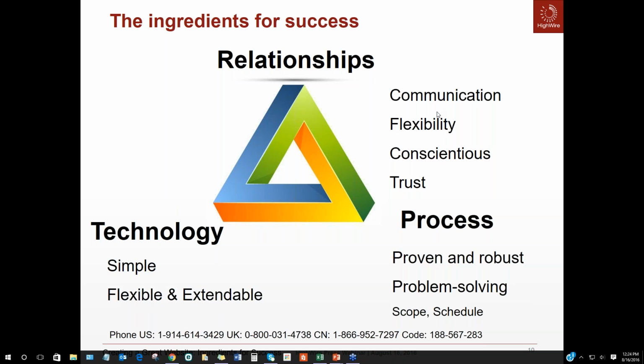And then the last element for success would be conscientiousness. HighWire was very conscientious through this whole process. They seem to have a really well-working formula for the whole timeline and how to navigate through the whole project, and especially how to lead the publisher through it. On our side as the publisher, conscientiousness was very essential as well. We had deadlines to meet and different documents to complete, and we checked our site to see if there were any bugs. We had to follow through on meeting those deadlines, making sure that we really did the work and carried our weight through the project as well.